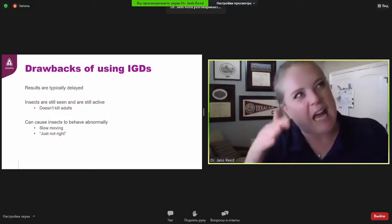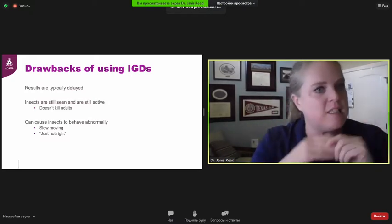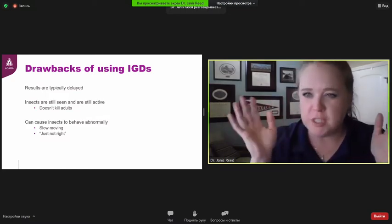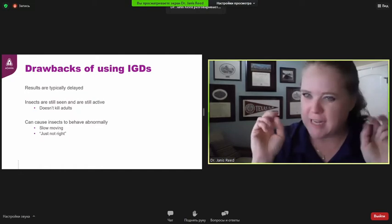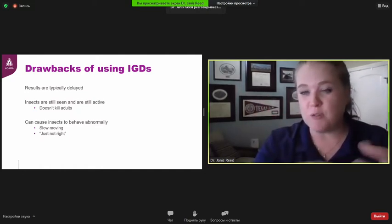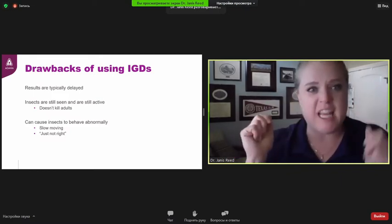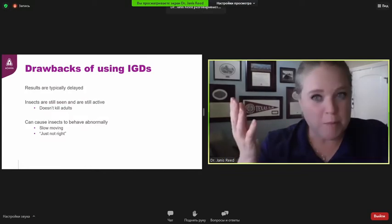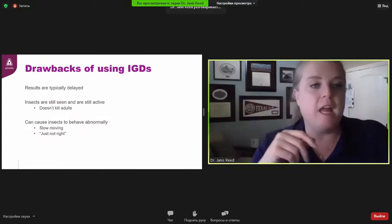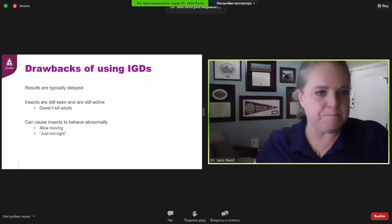And the next one ties back in with that. And that is that IGDs and IGRs can cause insects to behave, I'm just going to say, abnormally. I always use the term "just doesn't look right." JDLR, just not right. If you've ever seen a juvenile hormone analog affected cockroach with the twisted wings and running around in circles, or out in the middle of the day, that's what I mean. They show up in places that they really shouldn't. They're active at times of the day that they shouldn't be, and they're just more visible. So it causes them to behave abnormally.